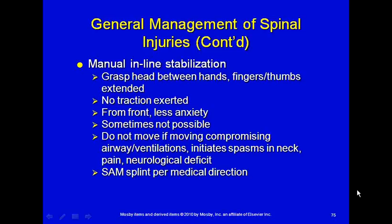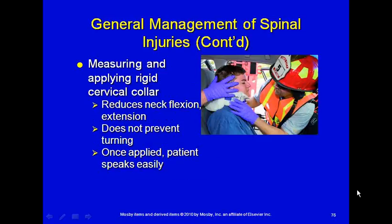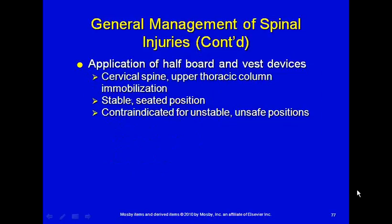SAM splint per medical direction. Spinal immobilization per medical direction, and we have a state protocol that drives our decision as to when we should or should not immobilize. So there's measuring and applying the cervical collar. Remember, it does reduce neck flexion and extension, but it still allows for quite a bit of lateral movement from side to side. Once applied, the patient should be able to speak easily.